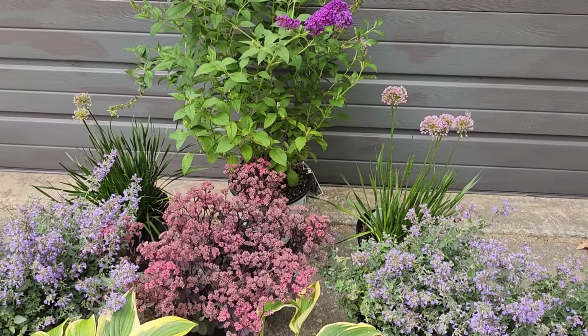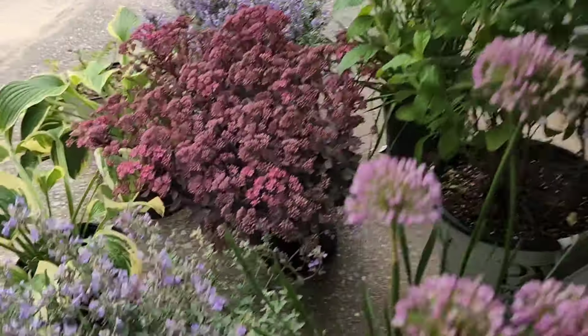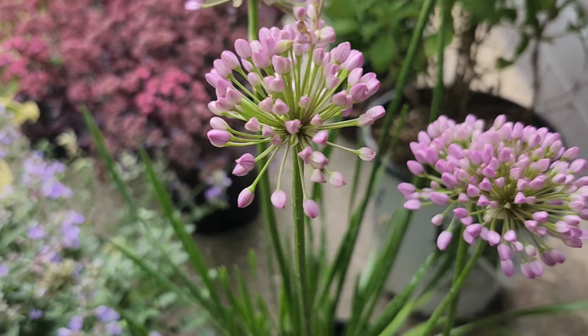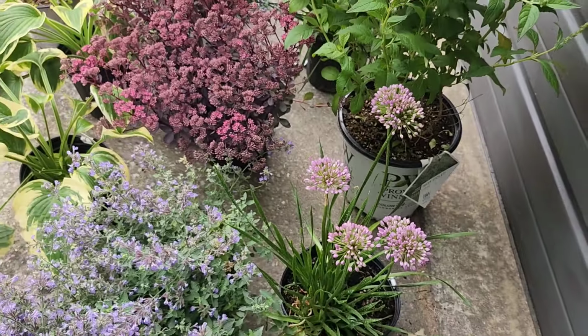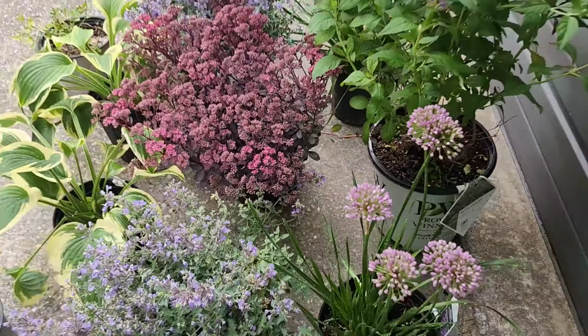Okay, the alliums. What kind did we get? These ones are the Millennium. Aren't they cute? Might have to plant those somewhere to help keep the deer and stuff away from things. I've had the deer chomp on a few things.